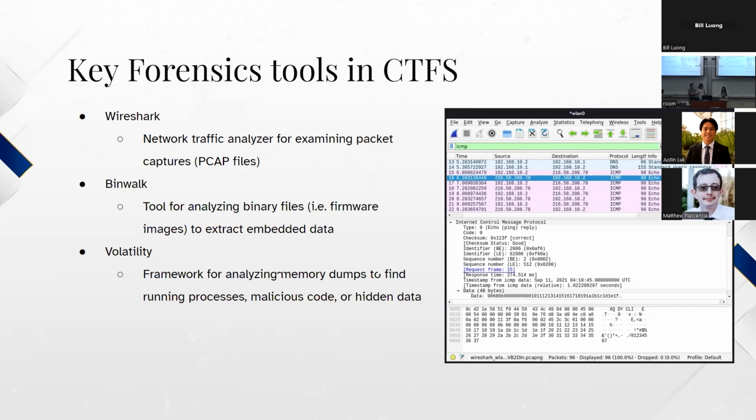troubleshooting for anomalies. You can analyze the swapping of IPs between different sources, see if there are any suspicious network handshakes going on. Another common tool is binwalk, which is used for analyzing binary files to extract embedded data, and then Volatility, which is a framework for analyzing memory dumps.